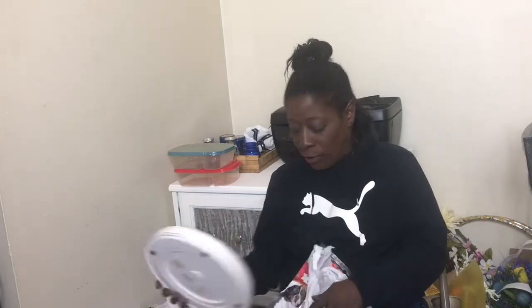And I did pick up a Lazy Susan. Let me just let that fall over there. And this was $6.99 from Made Smart.